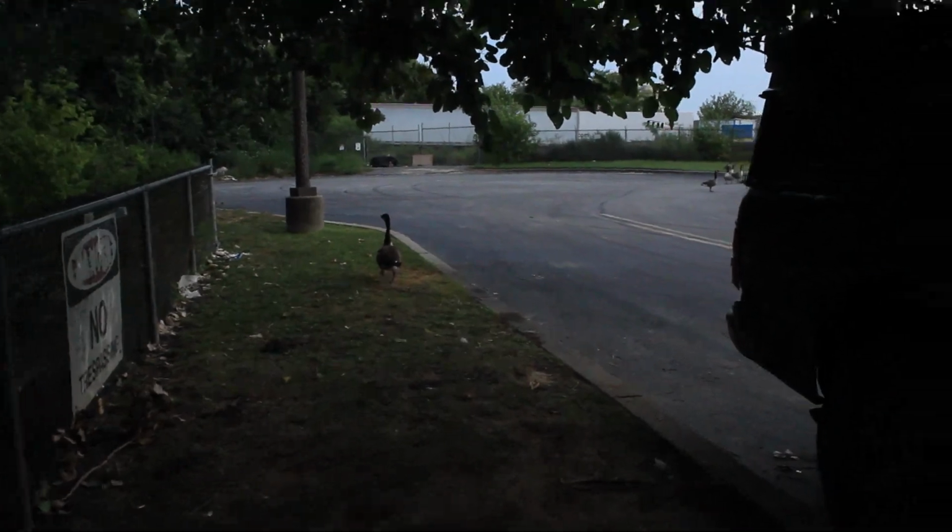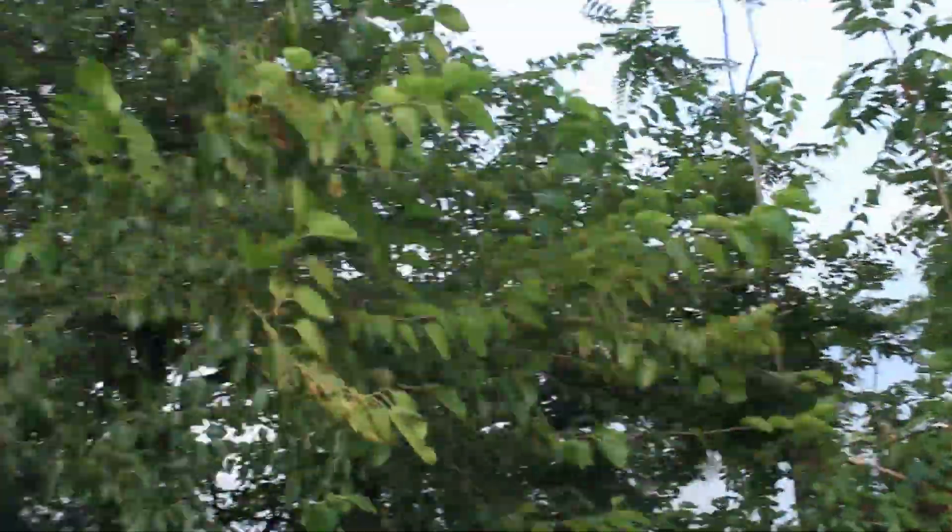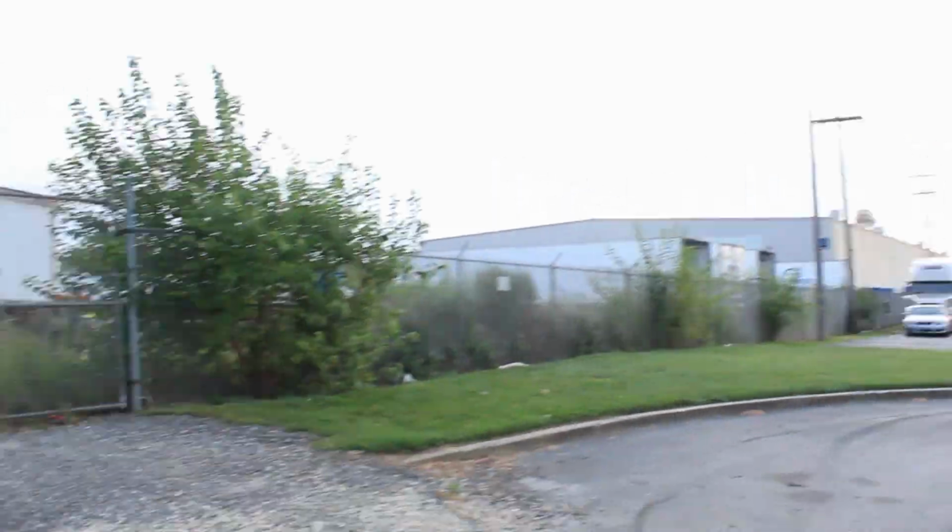Oh, I think we can go see them. Whoa, it was a goose. Look at that big mean goose. He's gonna beat us up. Let me see if I can get closer in a different way. Whoa. I don't know if I want to go back near this area. No. So, back behind this shipping area. Oh, it's bright now.